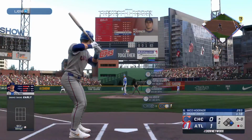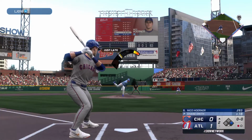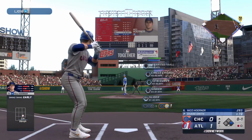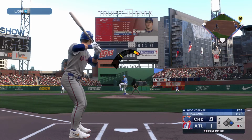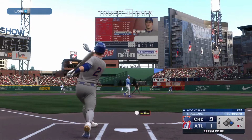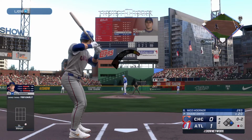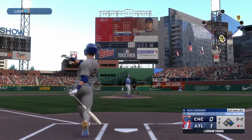Here's Nico Hoerner. This one chopped on the ground, but foul. Here comes the 0-1. Swing and a miss, and he got him to chase. Well, you got the hitter already chasing that nasty slider. If you're on the mound, you just want to expand the zone right now. Get a swing and miss and get through this at-bat.